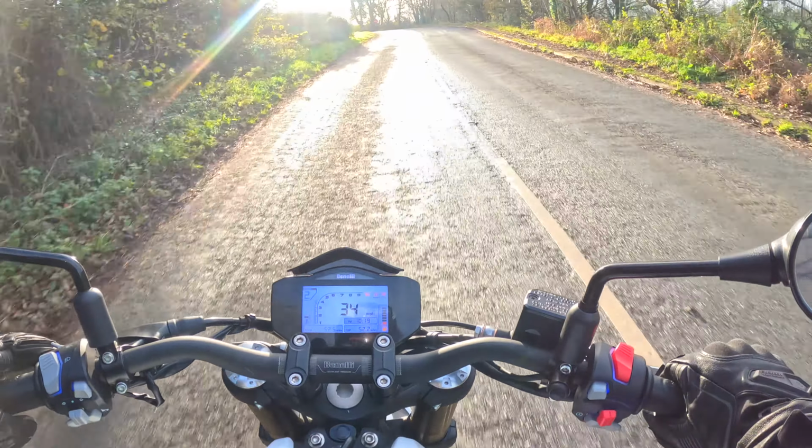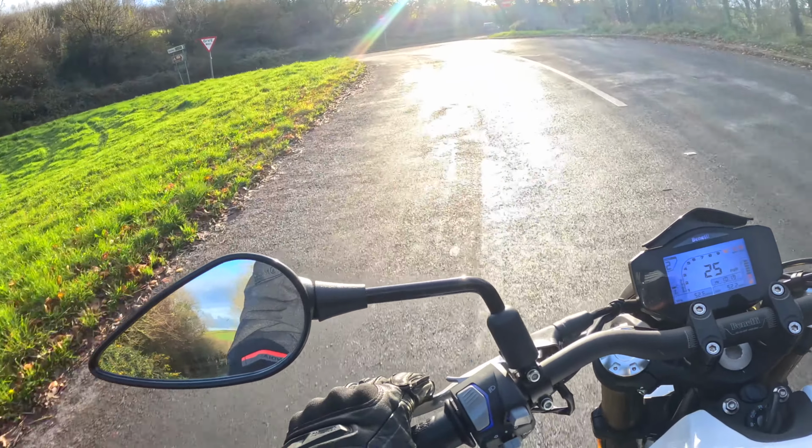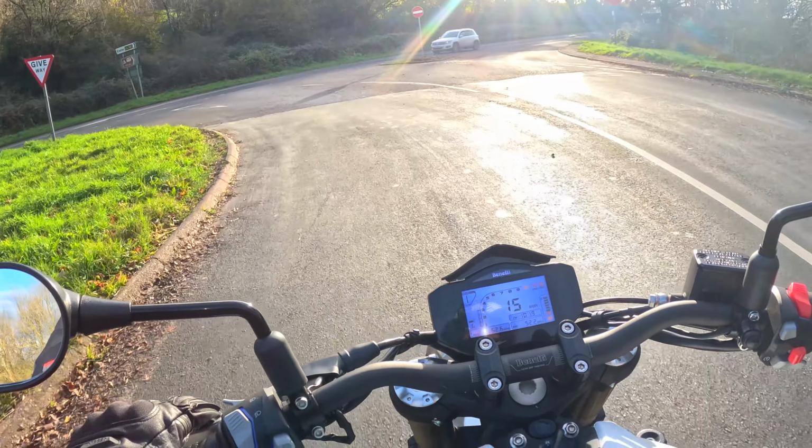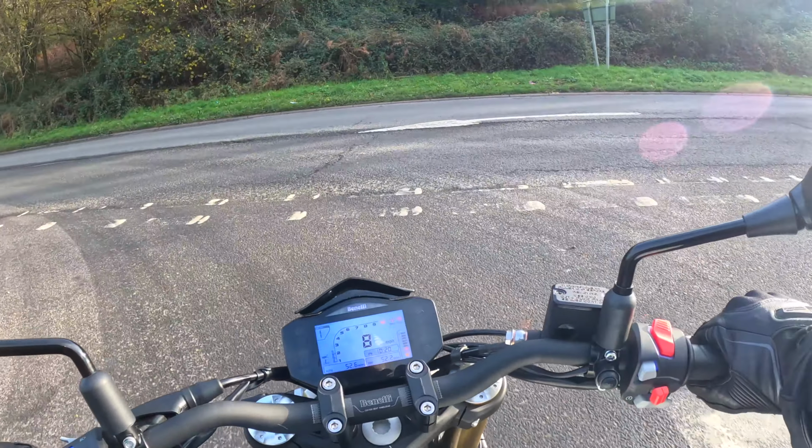I think if you are in the market for a medium size naked bike, this is something that you have to consider. You cannot ignore these bikes anymore.